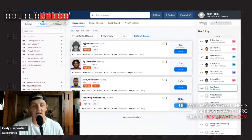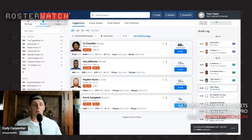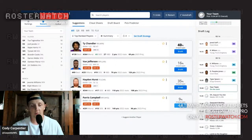We're going to go ahead and take Anthony Richardson for the moon shot on the upside, right? He's announced as a starting quarterback for the Indianapolis Colts. We do have Tua with that stack, but I generally don't carry 2 quarterbacks, but we're going to go ahead and do it here just for this build particularly.